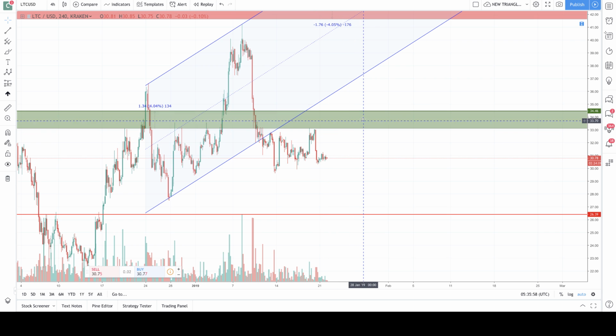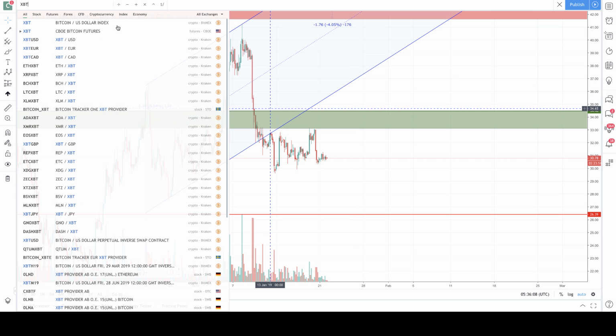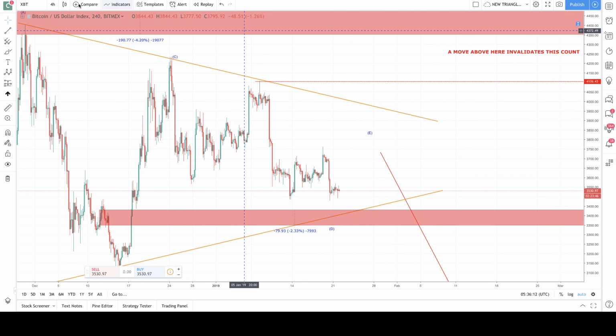So for Litecoin in particular, I'm not looking to long until we're above this resistance level. Once we do get above it, I think it'll be safe to long Litecoin as well. But yeah, my primary focus right now, guys, is on Bitcoin, and I think we're looking really good here for some sort of a move to the upside.